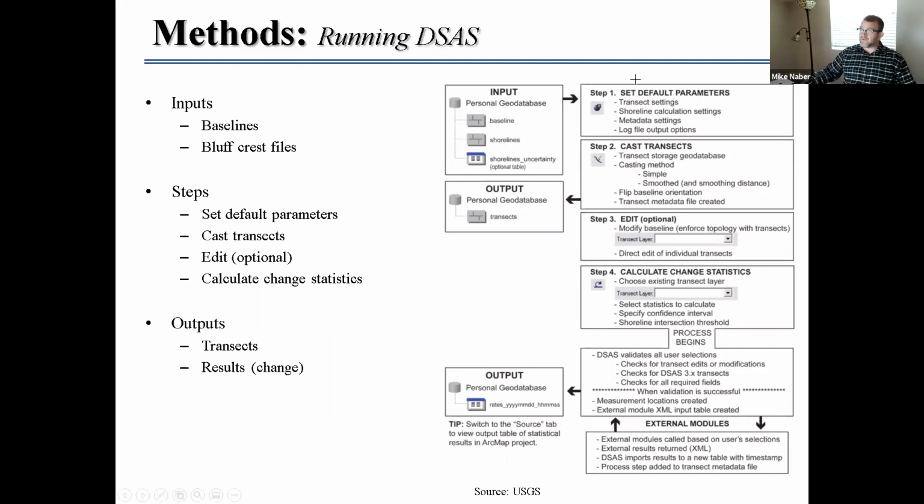You can see that over here: default parameters, cast transects, the types of things that I just mentioned, whether foreshore or onshore, editing, do we want to move things and such. And then, of course, the simplicity of it: once you have your transects and your transects are good according to the software, you can calculate change. Like I said, it uses those point files and then allows you to make clips of the timeframes between those crest lines, which is really helpful because that gives us our length, which is another output, where the software automatically clips to all of those points of change and intersection that are lying on those transects. So some nice stuff. Now I'm going to kind of show you some of that, I hope.